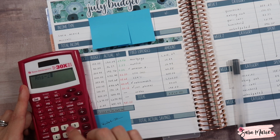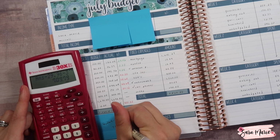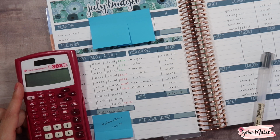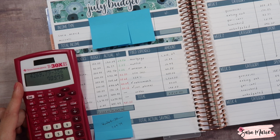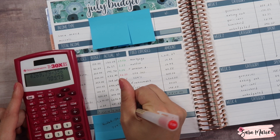And then I'm going to subtract out 29.96, 323, and 424. So that's over budget by 709.79. And let's just make sure that if we do this minus this, that equals the 709.79. 4269.79 minus 3560 is 709.79. So perfect. Again, it doesn't hurt to just double check.